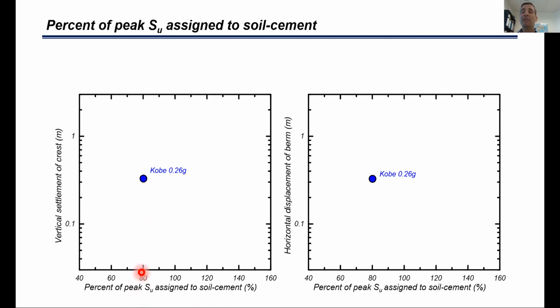We used 80% of that, and we got that point. We predicted about 0.3 meters of crest settlement. The figure on the right is the same format, but it's horizontal displacement of the berm. If we look at the crest settlement, the measured settlement was about 0.3 meters. So we got that pretty well, both at the crest and at the berm.